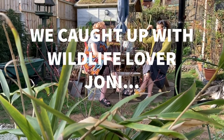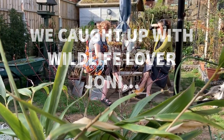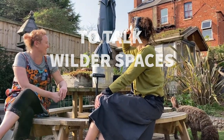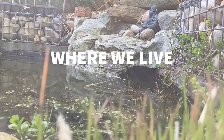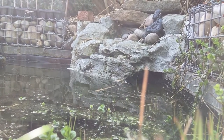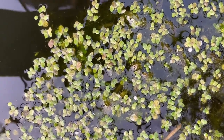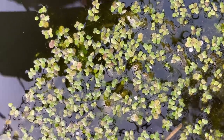So what's inspired your garden then? Nature. I love frogs. I've been obsessed with frogs since I was tiny. I love them. When I moved here, I used to live three doors down, and we had a small pond, and it filled up with frogs. So when we moved into a house that we bought, I wanted ponds, so I've got three now.